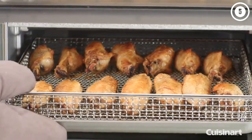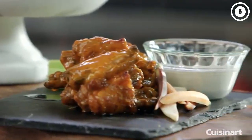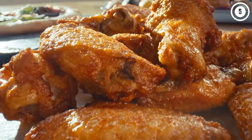What's up guys, today's video is on the top 5 best countertop ovens in the market. I made this list based on my personal opinion and I'll try to help you find the right one for your needs.